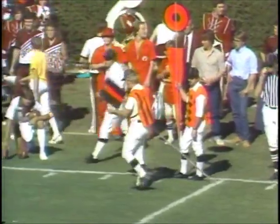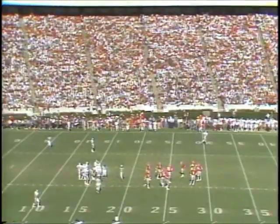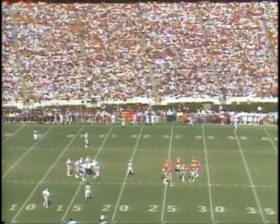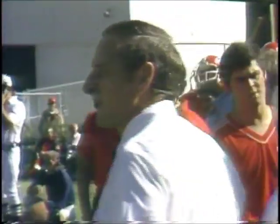Georgia offensive front's impressive. They sure have. They've been very versatile. And the biggest improvement, of course, has been in the passing game. They have an outstanding passing game. Walker now, the freshman running back, 18 carries, 59 yards. First down at the South Carolina 17.